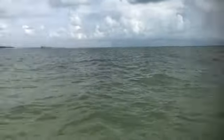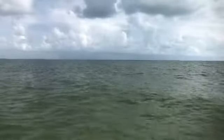I mean, ooh, there's some lightning back there. You can kind of see back there where it's raining. Hey, Daddy. Back there, it's raining. Yeah, it's raining.